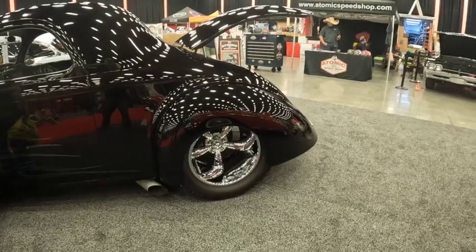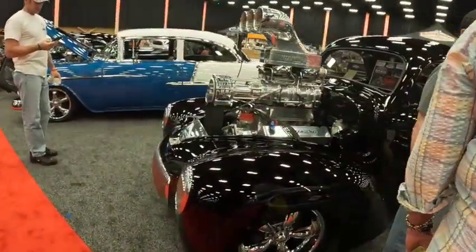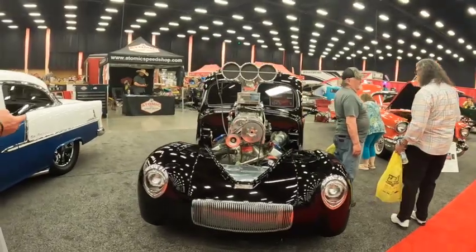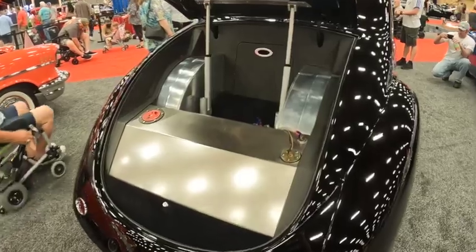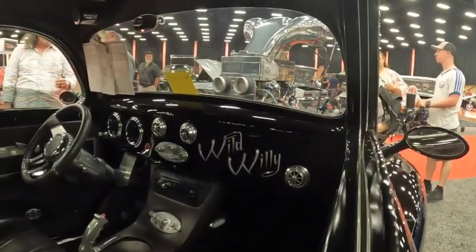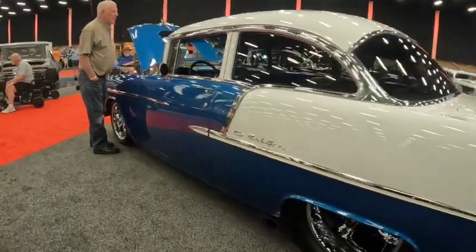Damn. Those seats match the engine. Interior looks great. I would say so. Can't even get the whole engine in the shop, but I'm moved back. Look at all that trunk space. This is what it's like looking out the window. A little visibility.